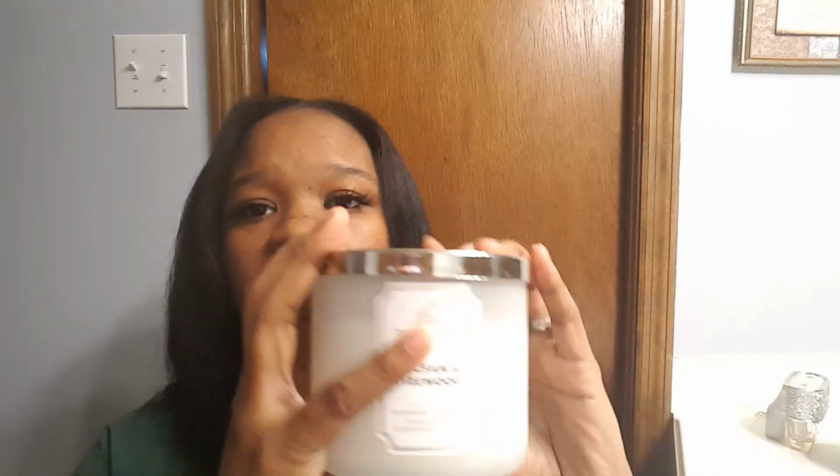The balsam and firewood, scale of 1 to 10, I give it a 10 as well. That goes throughout my whole home. Makes every room smell good. Give that one a 10.